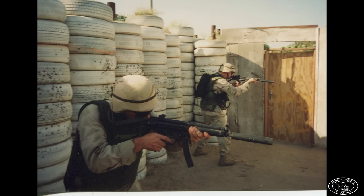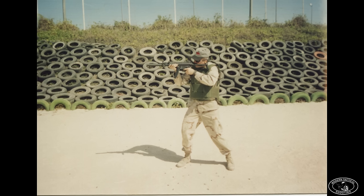Now, keep in mind these photos that I'm showing you. Yes, the quality is kind of low. That's because it was 1999 and I was using good old film cameras still at the time. Digital cameras were just hitting the scene. So I had to scan these photos in. But here you can see some training photos.